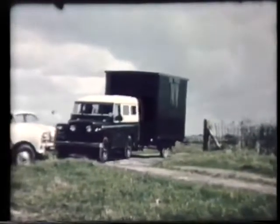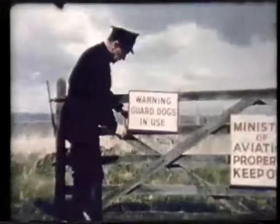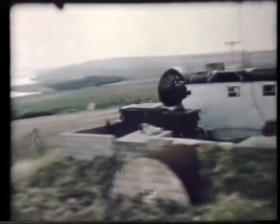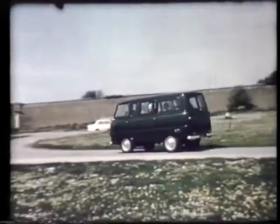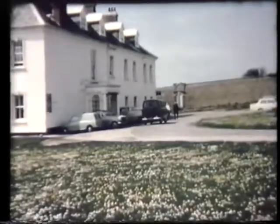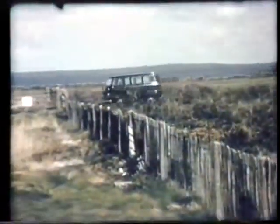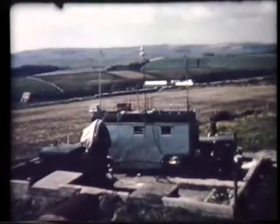Protection for the site was provided by a dog managed by 2 patrolmen who brought their own caravan and who maintained a 24-hour watch. By now it was time to retire to the nearby Moonfleet Hotel for a well-earned lunch. After lunch, more of the crew arrived at the site, ready to continue the preparations.